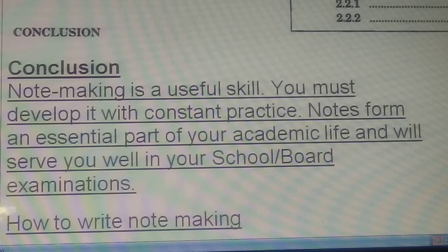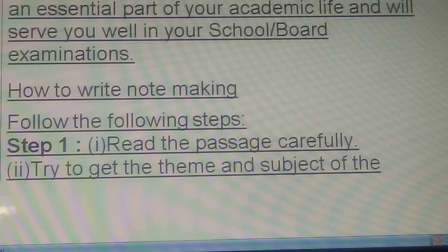Note making is a useful skill. You must develop it with constant practice. It comes with practice. I said that to you. It is an essential part of our academic life. Now, how to write note making.